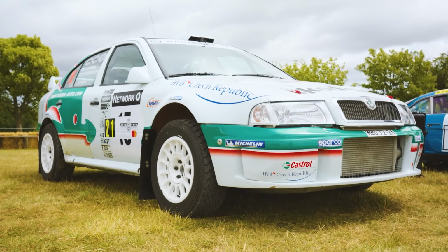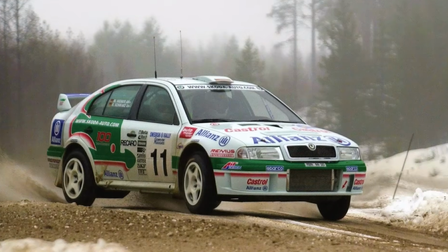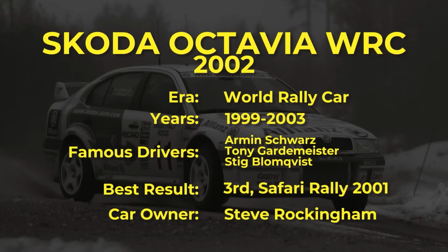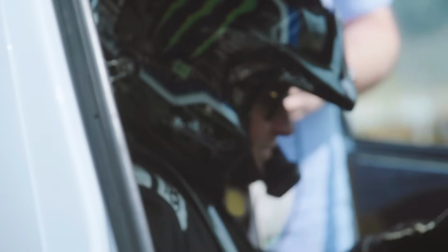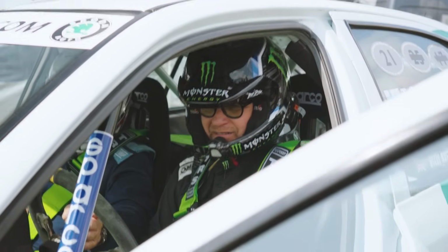Up against the likes of Subaru, Mitsubishi, Toyota, Ford, Citroën, Peugeot, Seat and Hyundai, it made its debut in 1999 before the shorter wheelbase Fabia took over towards the end of 2003. Armin Schwartz scored the Octavia's only podium with a run to third at the 2001 Safari Rally. The Octavia wasn't the most successful car, but it did develop a real cult following.